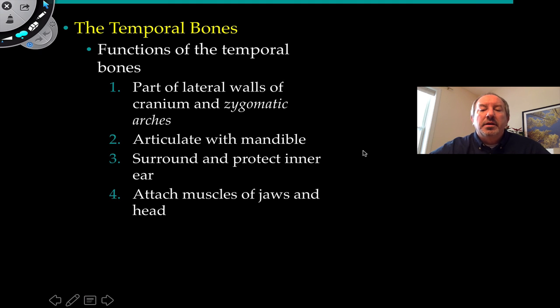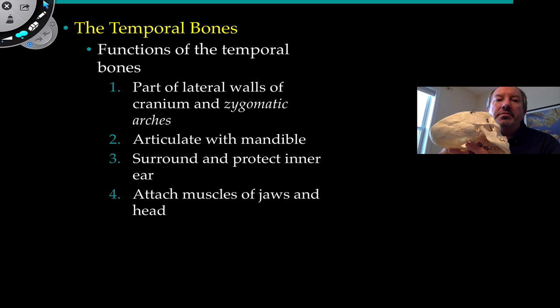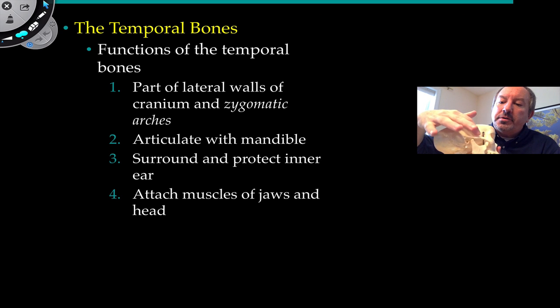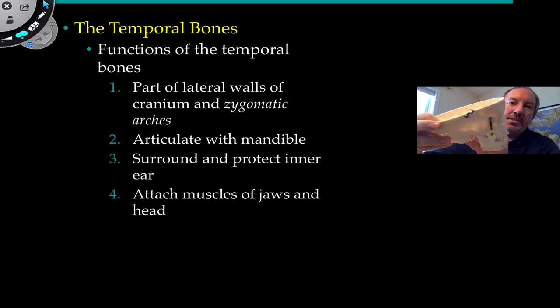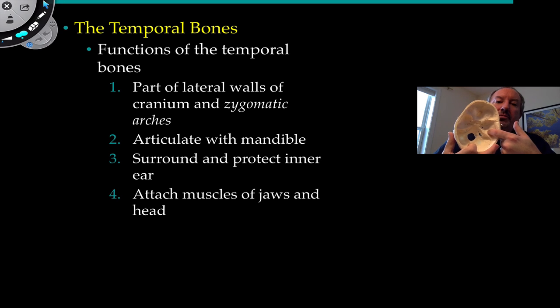Now, temporal bone. The temporal bone forms the side of the skull right over here. And so part of the lateral wall of the cranium, you can see what's referred to as the zygomatic arch. And as you can see here, the temporal bone is part of that. In addition to the zygomatic bone, which is known as your cheekbone, right in here, there's like a little archway right there. So the temporal bone articulates with the mandible, which is your jawbone. And so one of its functions, the temporal bone, is to surround and protect the inner ear, which is obviously on the inside of the skull.